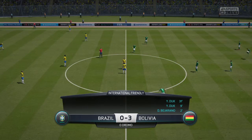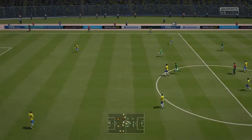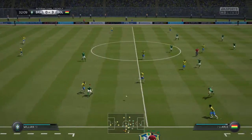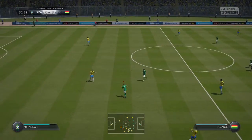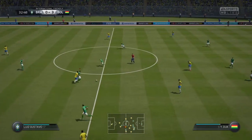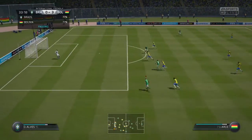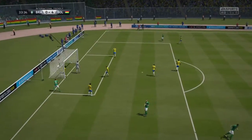They're building a nice lead. It's 3-0 now. Daniel Alves. Luis Gustavo. There to be hit. Hit the upright. Might have a chance. What a goal!